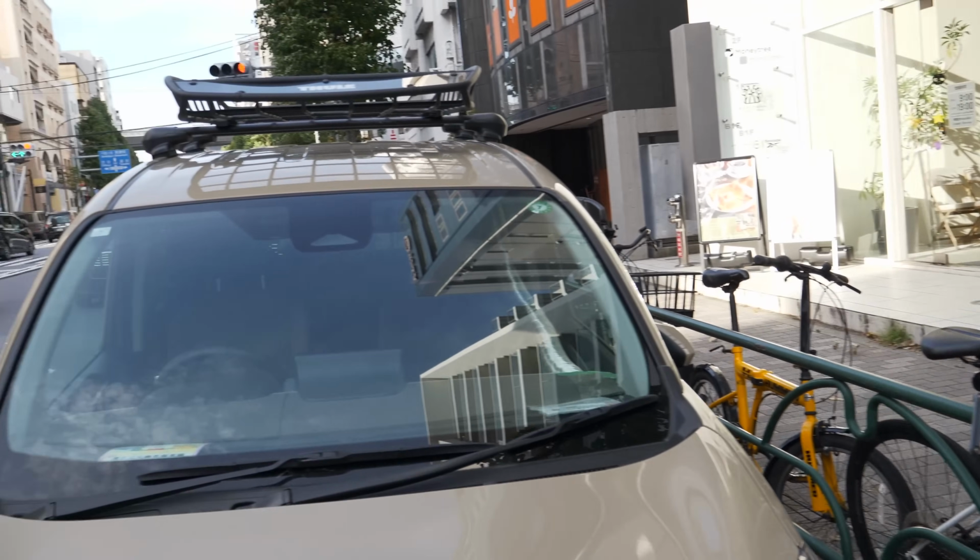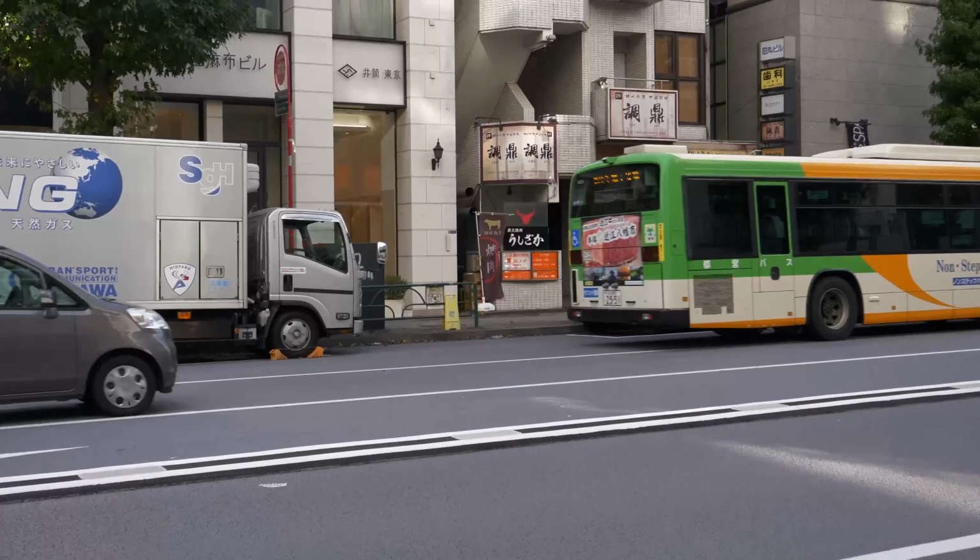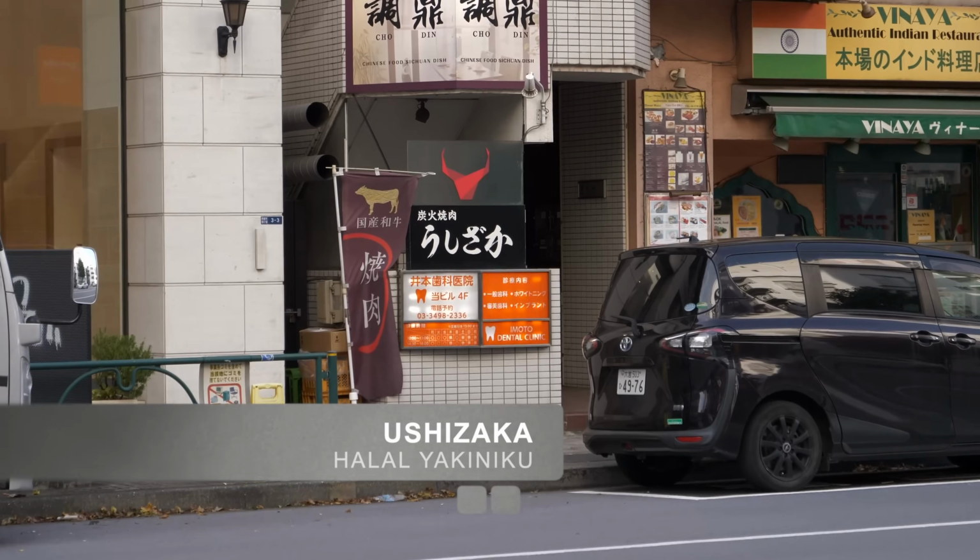Today, I'm going to take you right across the street from where my gym is located to meet the owners of a yakiniku restaurant that has been in business for as long as I have. It's called Ushizaka, and I'm sure they're going to take great care of me. So let's get them gains, because I am hungry.